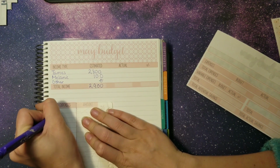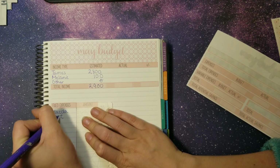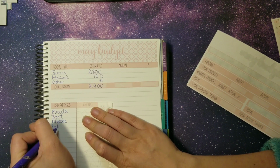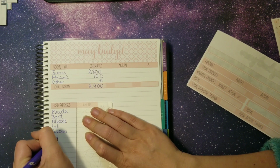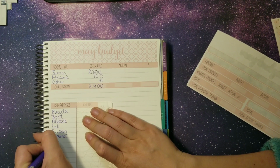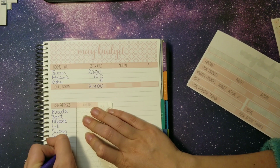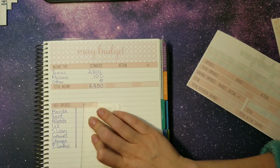So Mazda. Then we have our rent, Allstate, which is our insurance, our cell phones, student loans, internet, the storage unit, and then pest control. Okay, so those are all of our fixed amounts for the month.